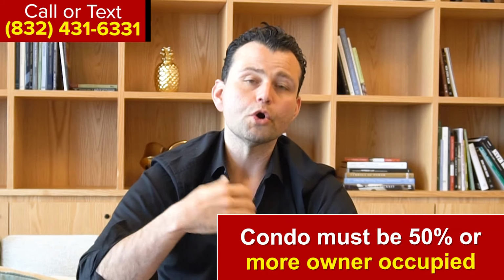Now, in order to be eligible for a spot approval, the first thing is that the condominium has to be 50% or more owner-occupied. That's the first rule for a spot approval. That means that if 51% or more are owned by investors, you're not going to be eligible. So we have to find out from the HOA the ratio of owner-occupied to investment owners, and it has to be 50% or greater owner-occupied in order to be eligible for a spot approval. That's one of the first requirements.